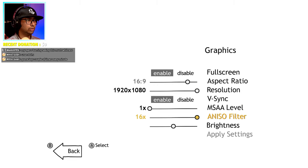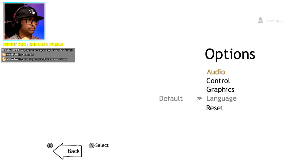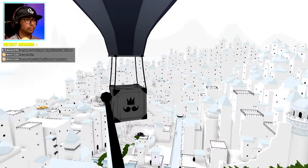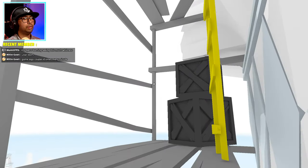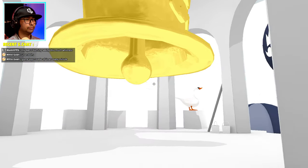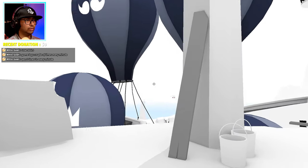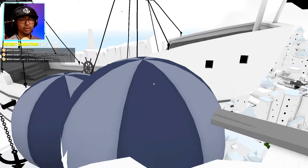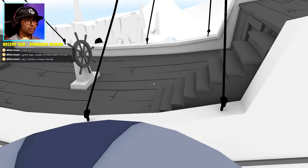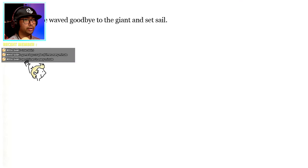What should I do? Okay, I can lower anisotropic filtering. Let's see. Let's climb up. I think it's because I'm playing at 1440p. That is the question. My graphic card can't handle 1440p.